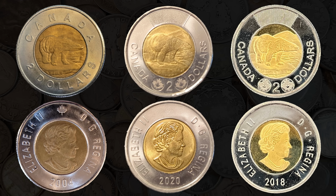Now, the cameltoe toonies were only made on the old generation of toonies that lacked a lot of the security features that were introduced in 2012. The one in the middle is a real toonie. This is from 2020. Gives you a good idea. It is essentially the same as the 2018 would be. And you can see the new security features that were added on here.